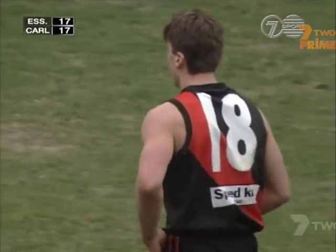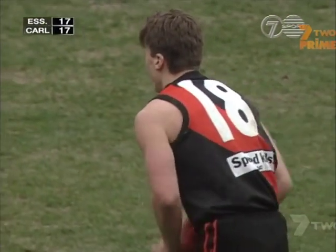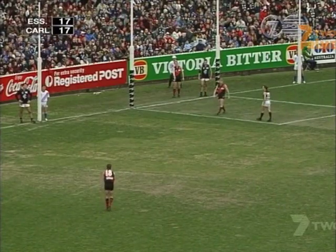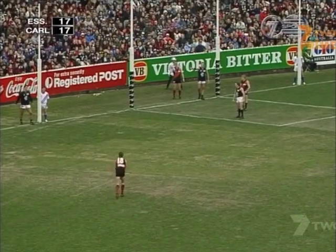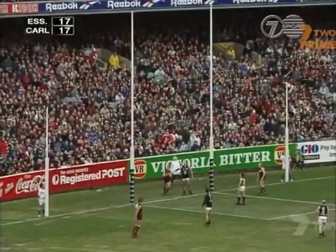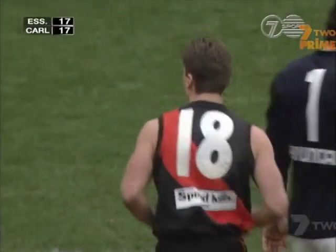I think there's a royal decree, Gerard, that Stephen Silvagni shall not give away a free kick. Well, I tell you what, he's done it very well. He knows where that fine line is, and he just stays a millimetre the other side. Here's Lloyd for his second, and the Bombers answer again to sneak away.